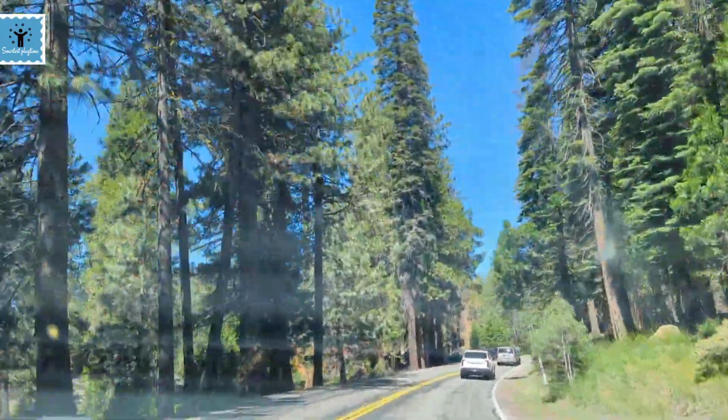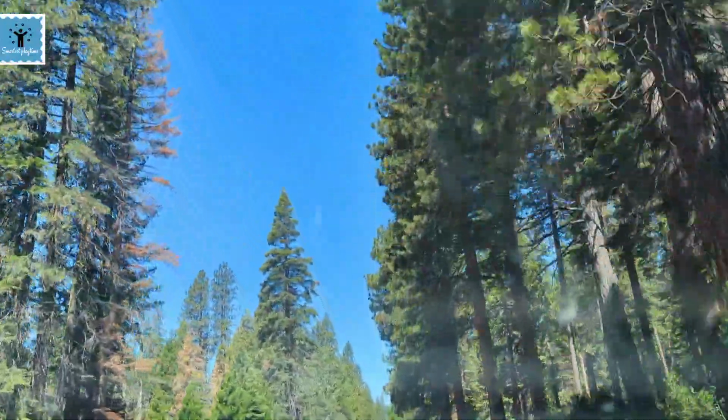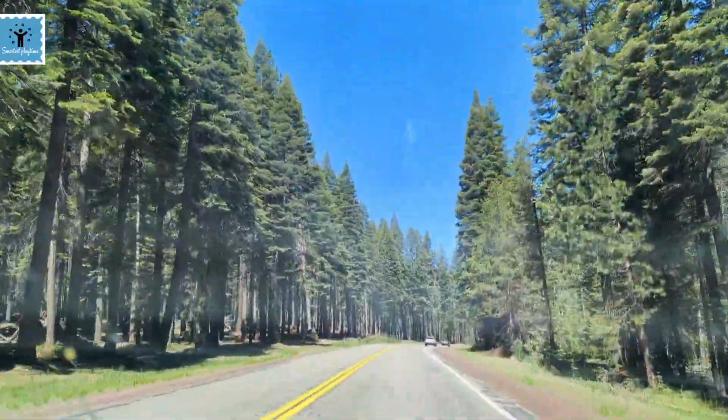This national park boasts some wonderful mountains, picture-perfect scenery, and fascinating hydrothermal wonders.